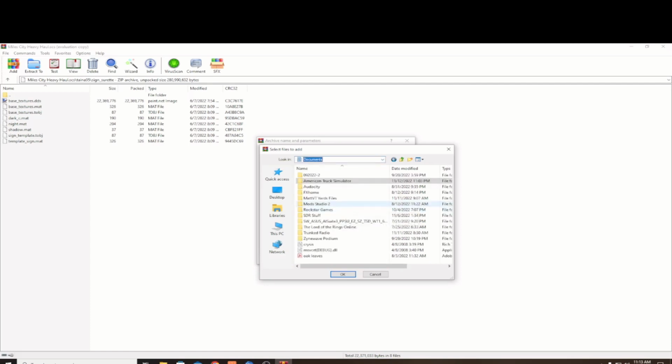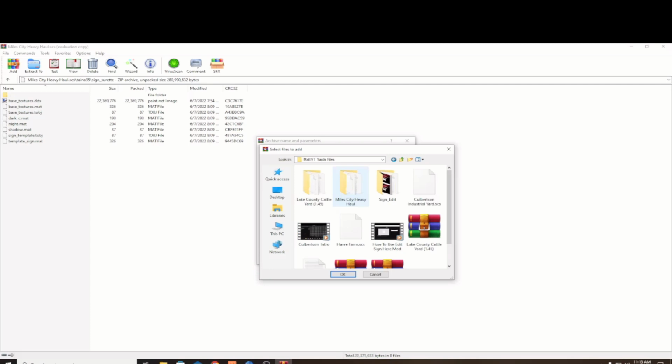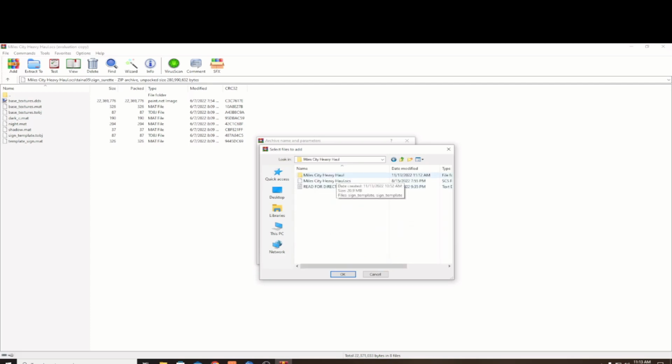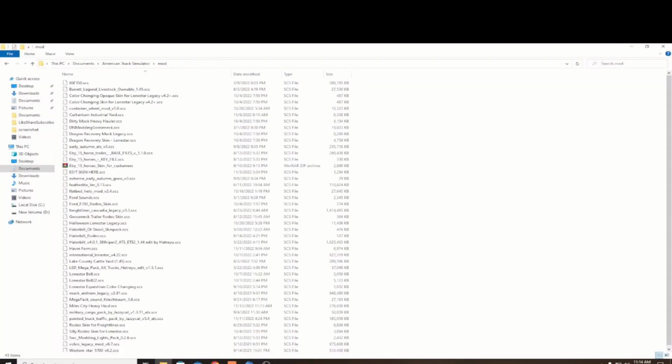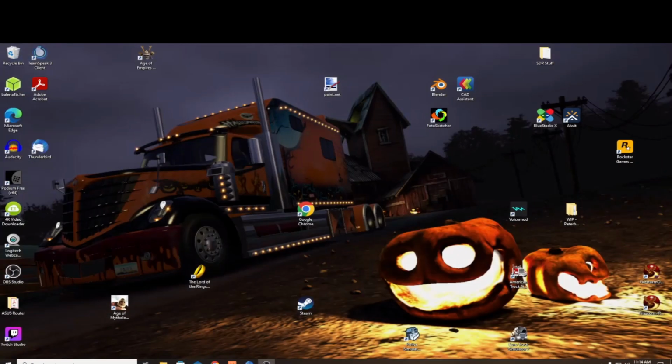Then we're going to locate our DDS file that we just created, and it's going to be right here in this folder. Pick that first one, which is the DDS, say OK. It adds it to the archive, and we can close out of that now. I usually hit the refresh button here on my mods. I don't know if you have to or not, but anyway, we're going to open American Truck Simulator and go see how our handiwork came out.